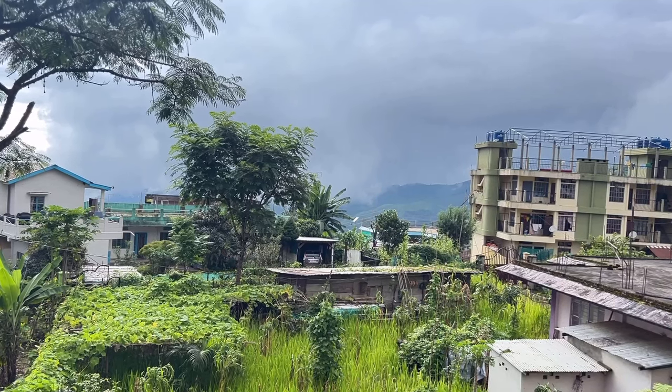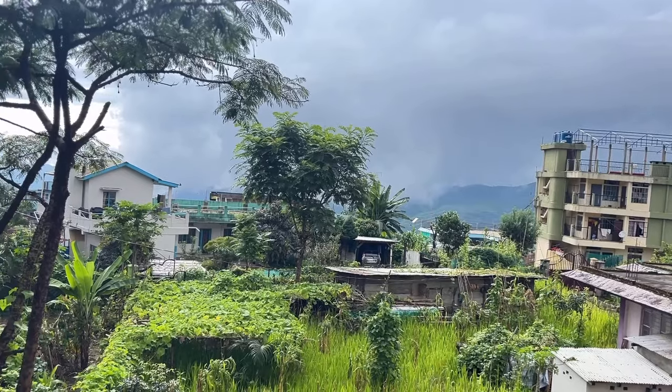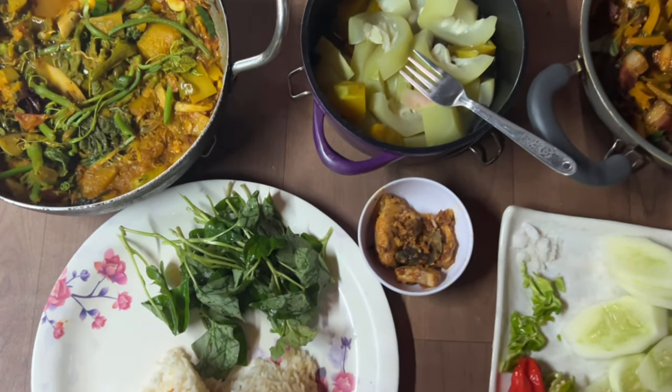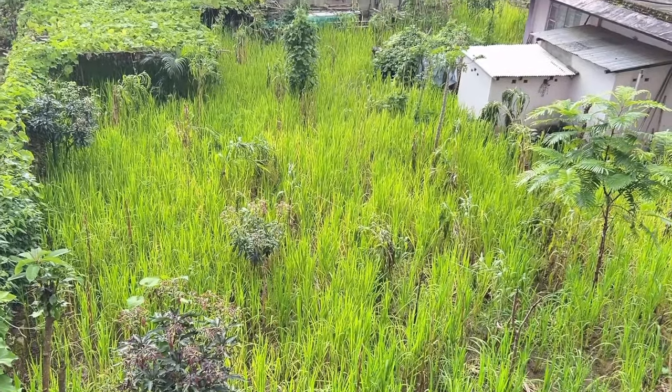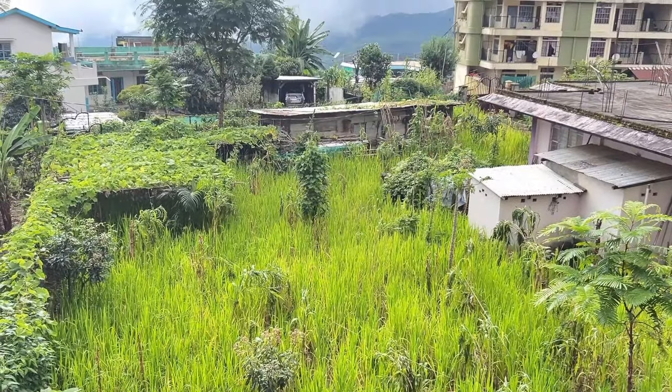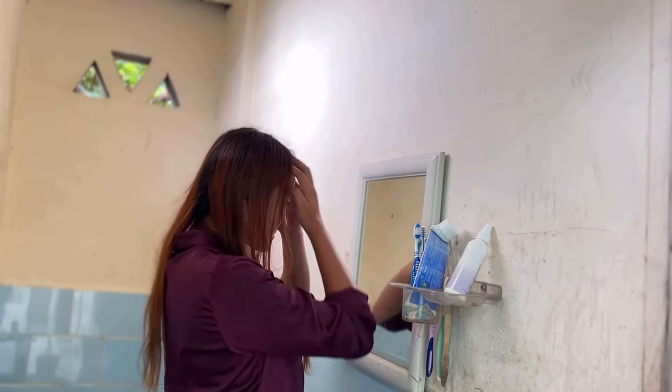Good morning, everyone. It's a beautiful day today here at Woka, and I thought let's cook something special this morning. And by the way, this beautiful view right here is right from my balcony. Since the view was looking fresh, I thought I'll show you a bit of it before I start my day.